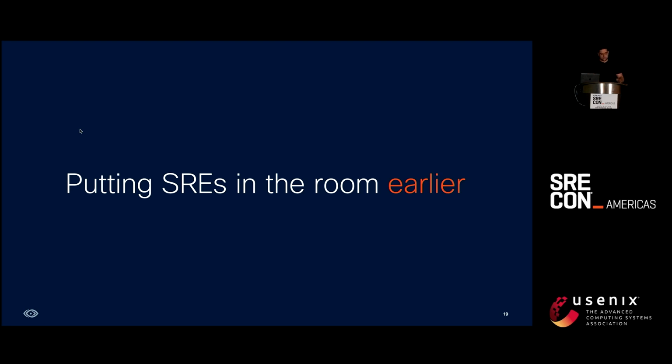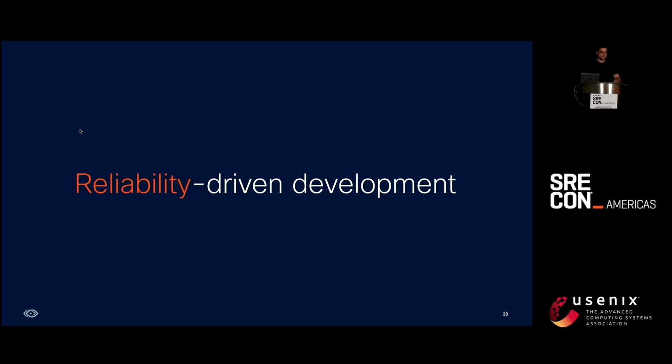Another similar parallel to this is observability. We just heard Charity say the other day that the next step in observability is treating observability as a property of a system, and therefore doing observability-driven design. I'll one-up that and say that what we actually need is reliability-driven development. We need to take into account reliability since day zero.